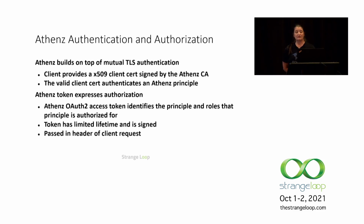The valid cert also contains an Athens principal. Then after the connection is set up, each request will come in with an Athens token. And the token identifies the principal and the roles that principal is authorized for. That would have been fetched at the point of the client request. We would have talked to the Athens infrastructure and gotten a token to pass along. The token has a limited lifetime and it's signed, and as I noted, passed in the header of the client request.